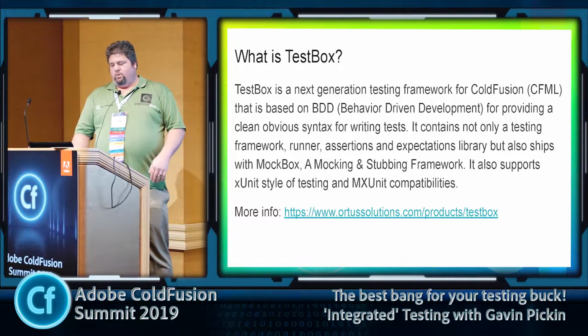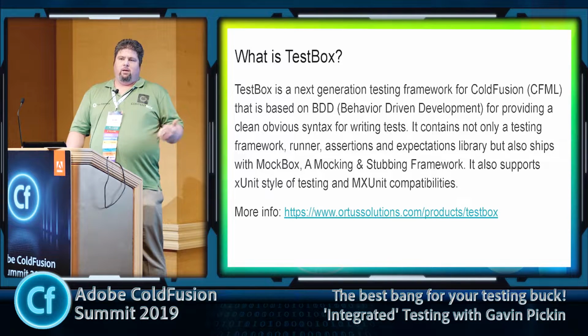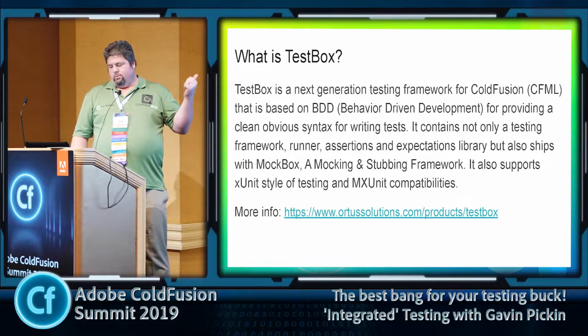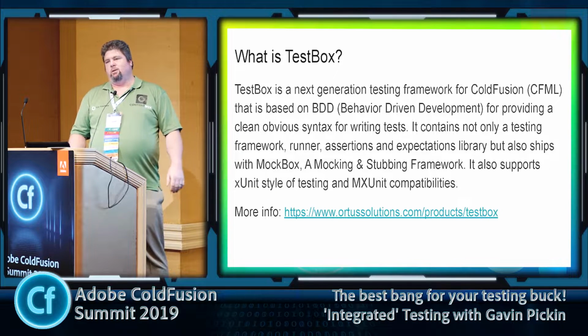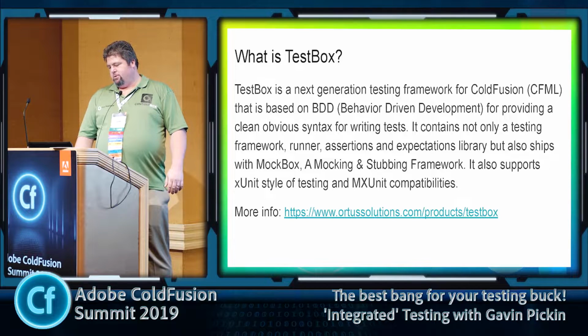And for those of you that have old tests, MXUnit style, xUnit style, TestBox supports those as well. You can get TestBox at ortussolutions.com/products/testbox. It's available on ForgeBox, which is a package management site, and you can install it through your CLI too.